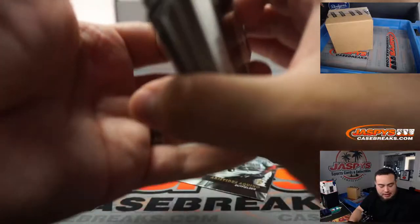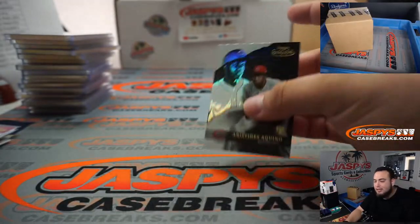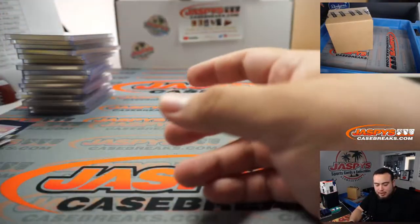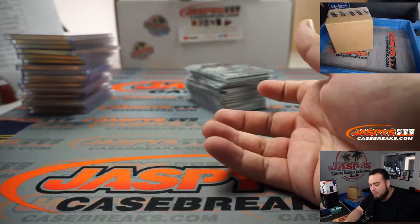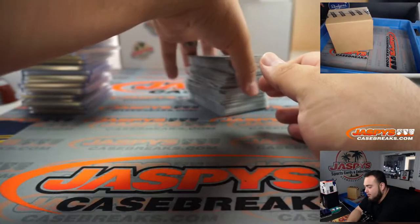And there you go, guys. That was the break. This was a 16-box case break of Gold Label Baseball, Pick Your Team number one. Kind of leave all the top rookies and a bunch of numbered cards here. Remember, everything will ship, though, so you will get everything.